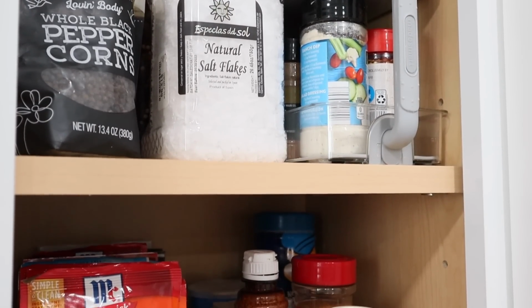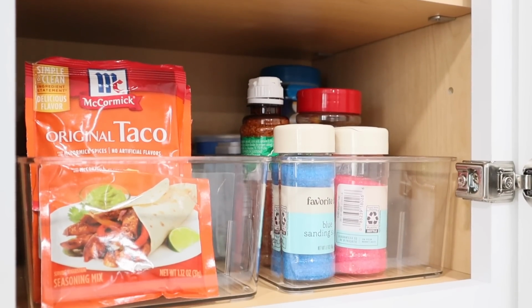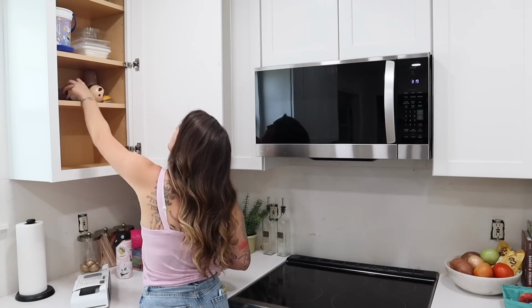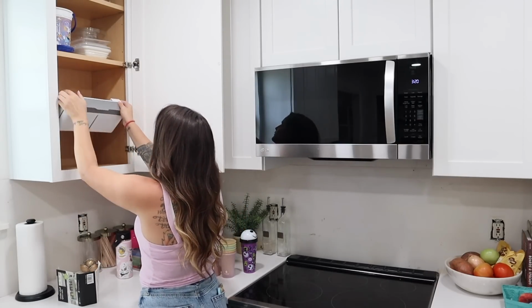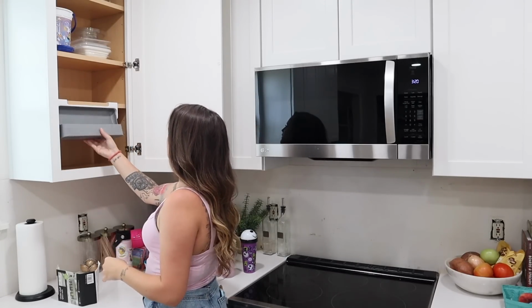It's okay to just switch things around a little bit, find key pieces that will supplement what you already have, and it can completely transform your space with way less effort than clearing everything out KonMari style and starting over again every single time you need to organize something.